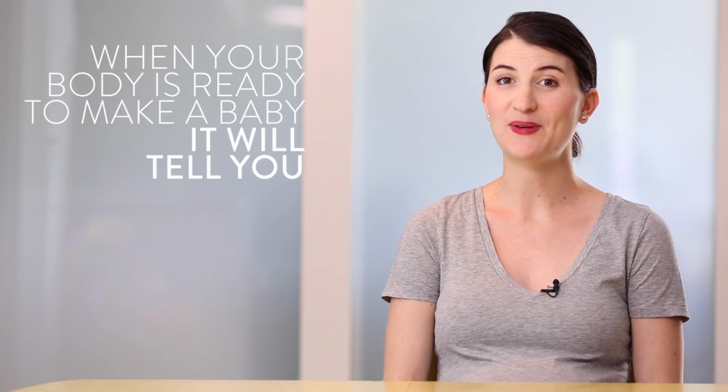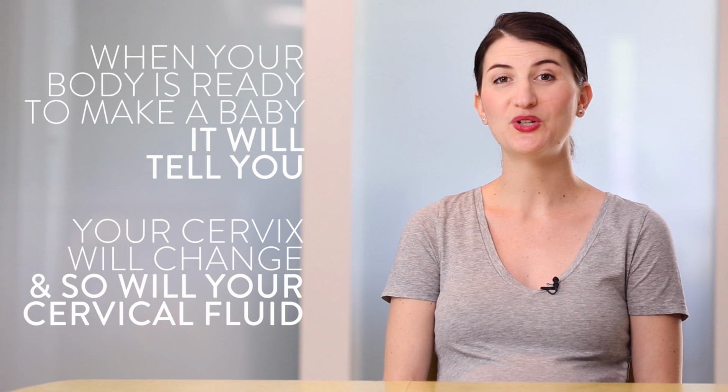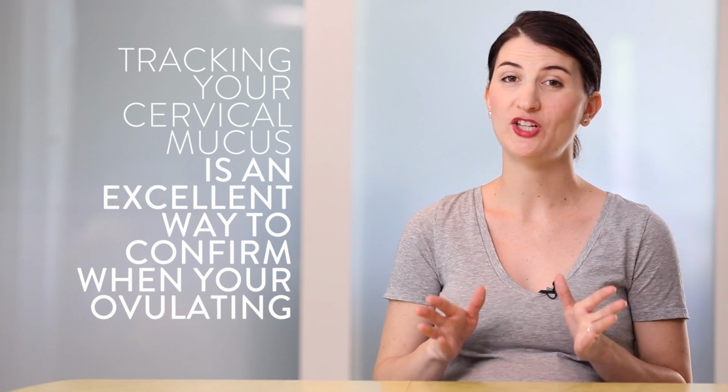Prior to trying to make a baby, I really never paid attention to anything else but my period. Little by little, I started educating myself and decoding the messages my vagina was sending me. When your body is ready to make a baby, it will tell you. Your cervix will change, and so will your cervical fluid. Like tracking your cervix, tracking your cervical mucus is an excellent way to confirm when you're ovulating.